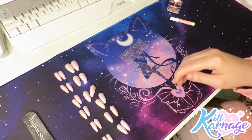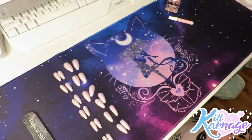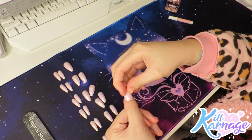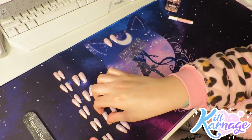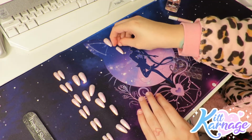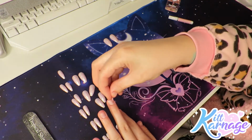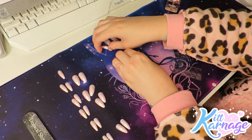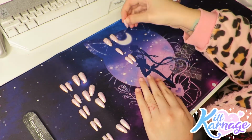I'm just sizing up now which nail fits best on each finger. So there's our big thumbnail. Hopefully I can find a sticky tab which will fit, because that was one of the things that I always got made fun of for in primary school. Kids would always tease me and say I had a big fat thumb, call me toe thumb. But you know what? I don't care. I love my toe thumb.